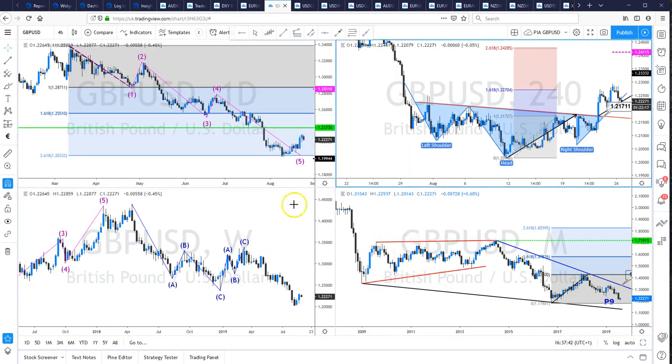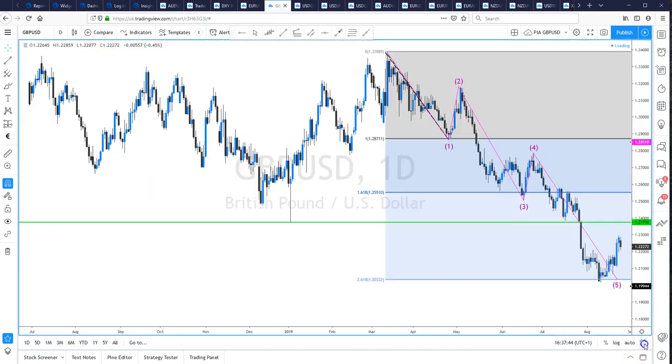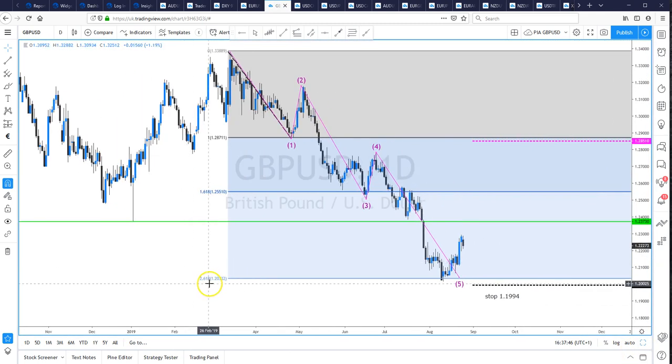Cable, 261.8% fib, located at 120.33. There was a DeMark 13 count, which often indicates the end of a trend and the start of a new upward bias. 119.94 was the DeMark stop, so it did hold, and we've seen a move to the upside.